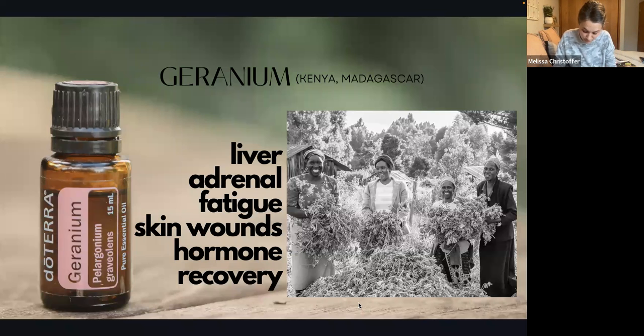And then the last little fun tidbit of this is that geraniol is a constituent of geranium, and it's actually the same constituent as citronella has. Citronella's top constituent is geraniol. And so that's why people use geranium for tick and flea prevention. Cool, right? So it's a number one oil that you should have on yourself or your animals, like your dog specifically, if you're outside and you worry about ticks or fleas, making sure you're using that topically on them.